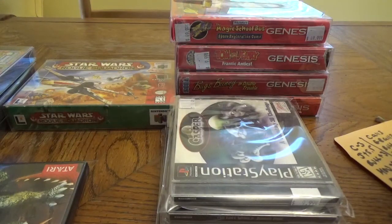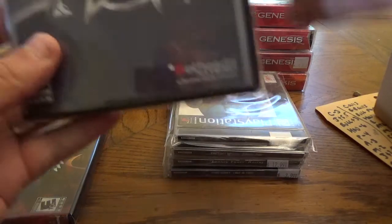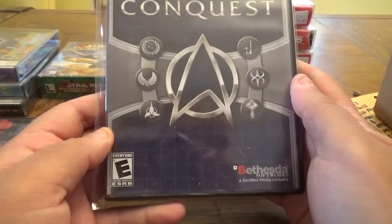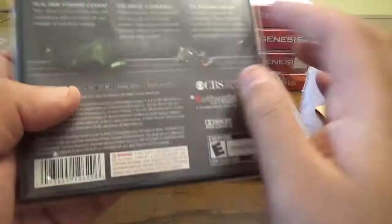Next up for the PS2, let's move this back a little bit. We have Star Trek Conquest from Bethesda Softworks, a ZeniMax media company.